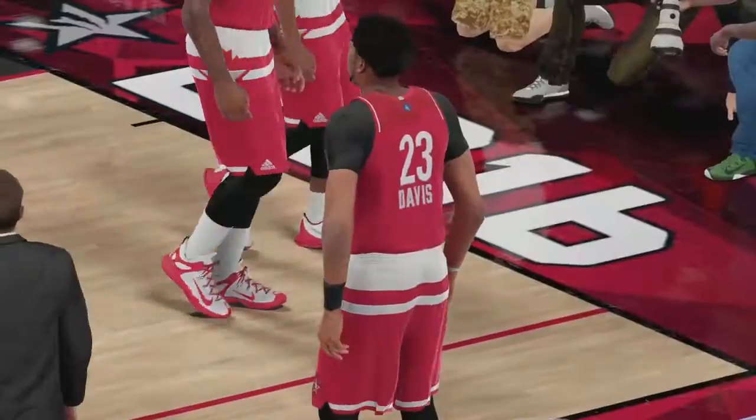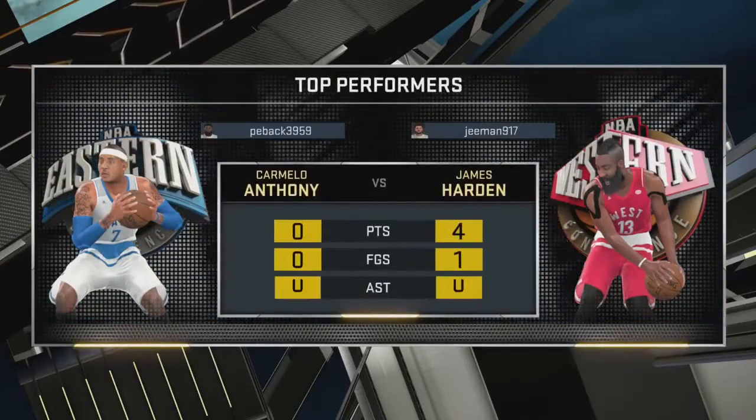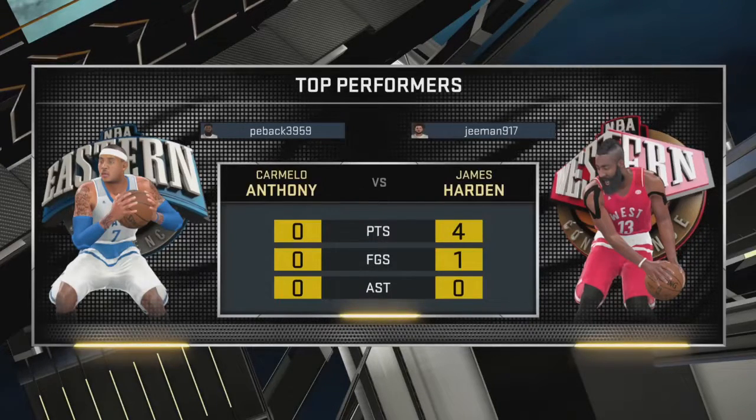So as we conclude the first half, so far fairly one-sided. East All-Stars lead by 20. And we'll be back right after halftime for the start of the third quarter. We'll see you in a bit.